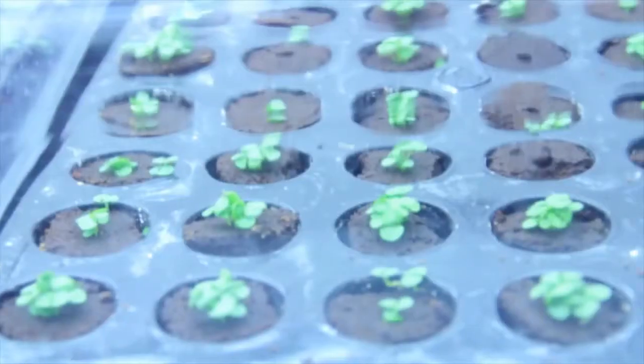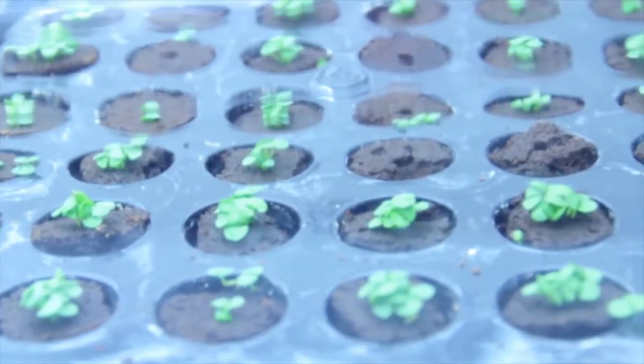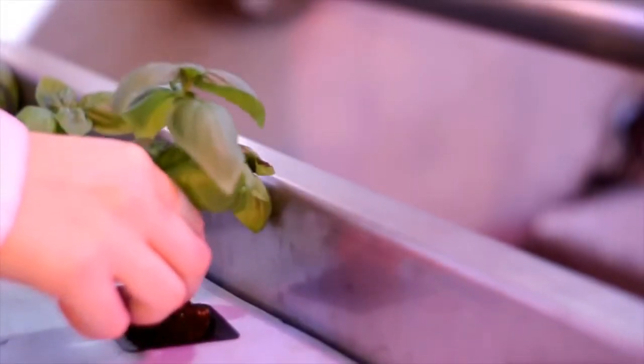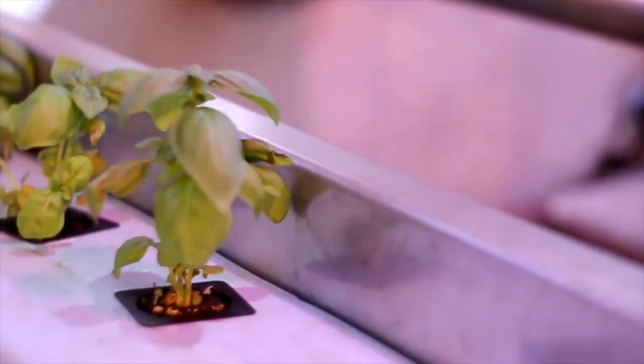This specific vertical farm can grow plants that you would normally grow on an acre and a half in the space of the room behind us. First we sow them, and then they're placed in a propagation room, and after a few weeks they are placed on the hydroponic unit in the troughs. And after that, once they are fully grown, they are harvested.